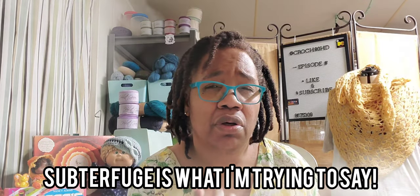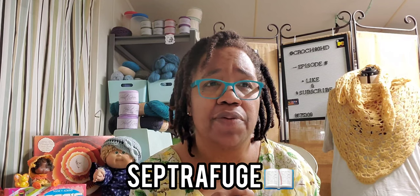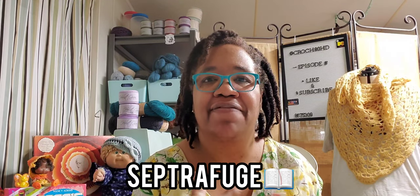Someone made theirs with variegated yarn, which I think is really cool because it kind of helps to act almost like a camouflage. It hides the fact that it might be a little see-through. So I like that. I think this is number 5.